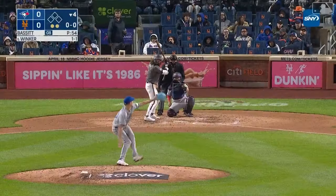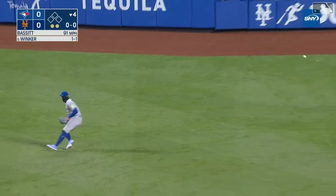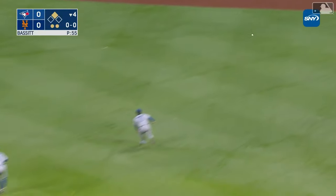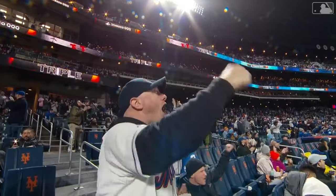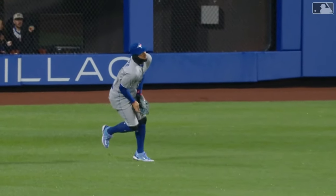Here's Winker, who doubled his last time. As Winker lines one to right, and that's in front of Springer, and it gets on by him, and Winker's off to the races. He's going to round second and go to third. And Winker arrives safely with a 2-out triple. A sinking line drive that Springer got too close to, and it bounces by him, and Winker's got himself a 3-base hit. Second extra base hit of the night for Winker.